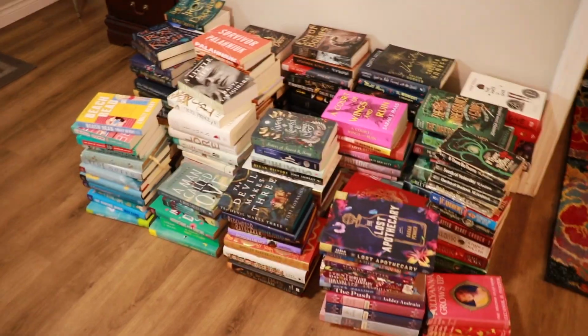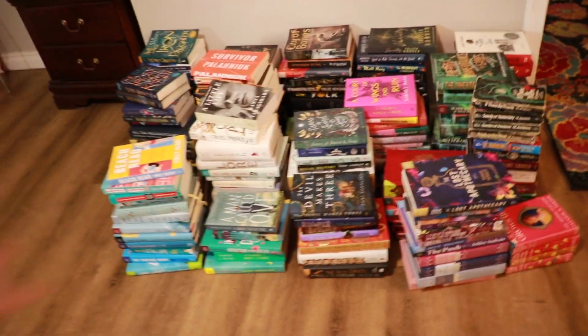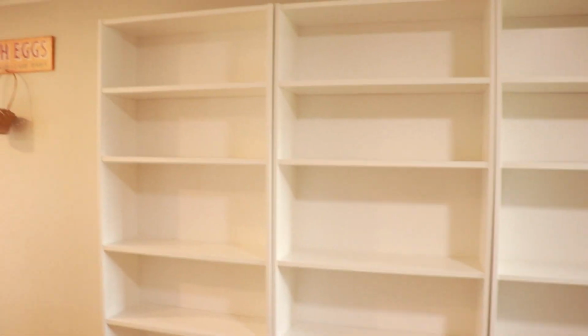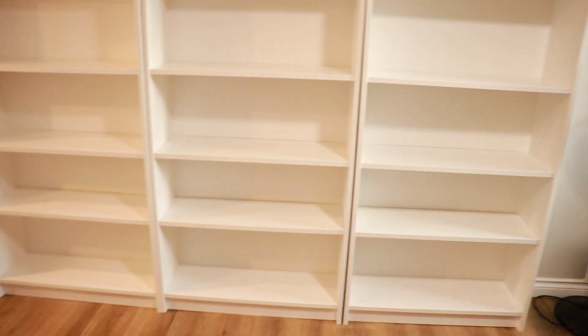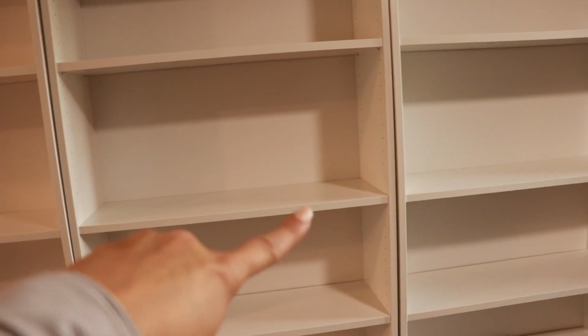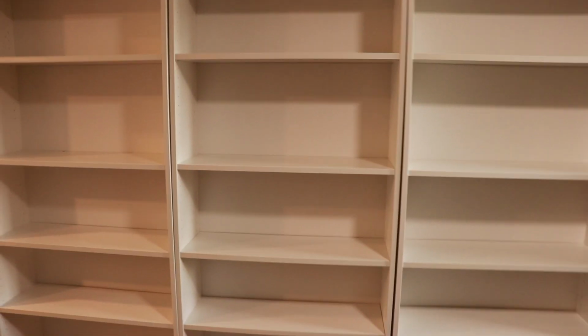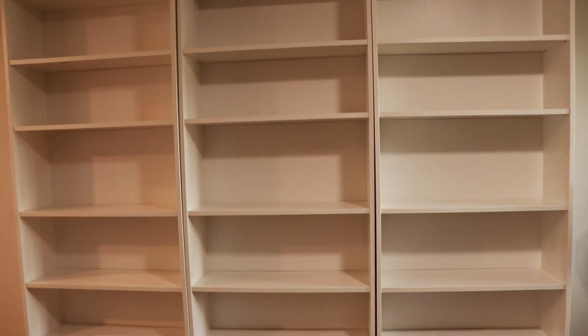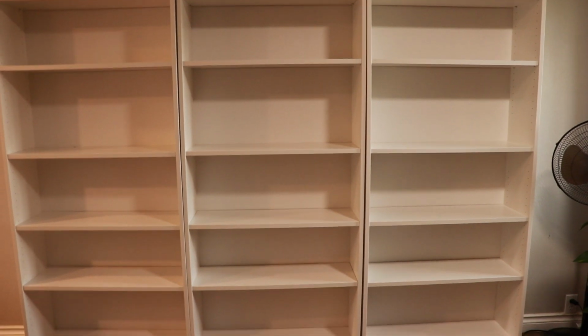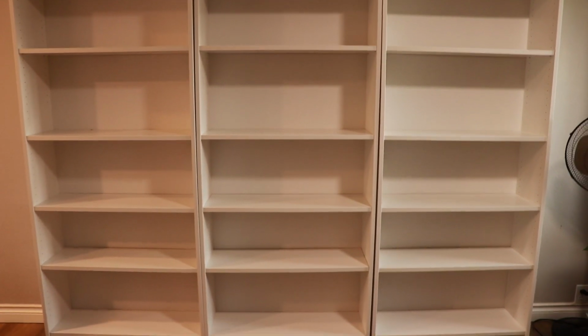We're sweating. Okay, so here is what we are working with. I don't have a crazy collection, but it's a good amount. And here is the bookshelves. And I want to do more of a stylized look, where I'm not just doing books from one end to the other. I want to have some stacked and some facing out and just make them look really nice, since this is pretty much going to be the focal point of the room. This is going to be the thing they see first when they walk into our house. So I want it to look really nice.